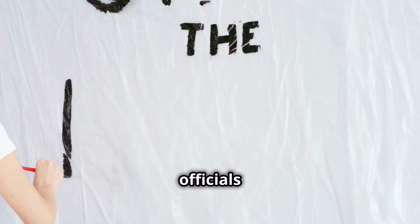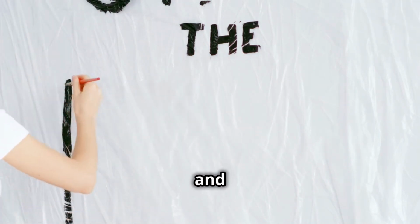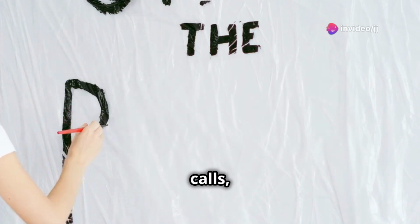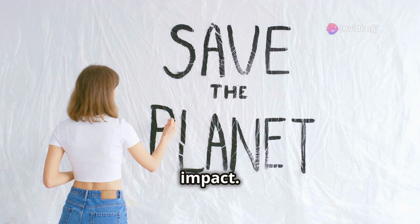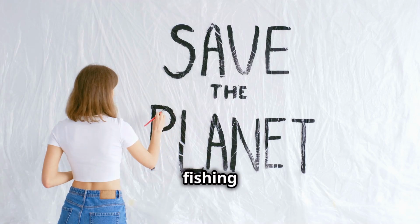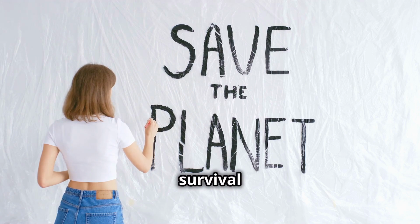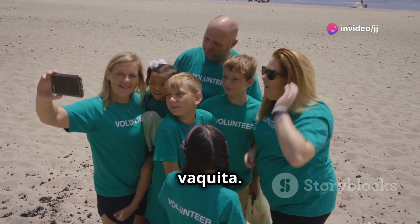Contact your elected officials and urge them to support policies that protect the vaquita and its habitat. Writing letters, making phone calls, or even meeting with representatives can make a significant impact. Policies that regulate fishing practices and protect marine habitats are crucial for the survival of the vaquita. Together, we can make a difference for the vaquita.